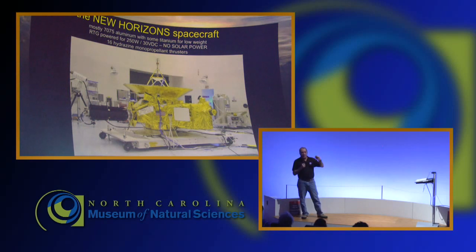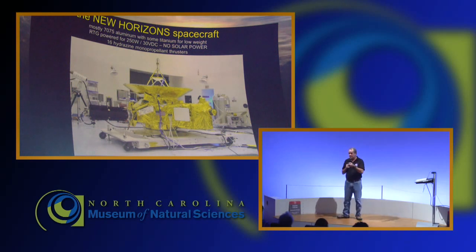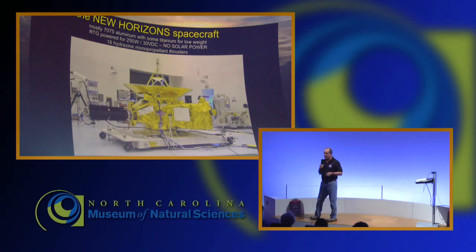Once you get any further than Mars, you really can't rely on solar power because you just don't have enough sunlight. So this is going a lot further than Mars. Mars is 1.5 times as far from the sun as the Earth is, and Pluto is a little bit over 30.